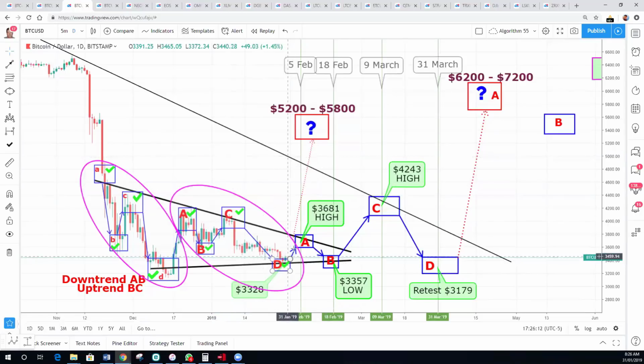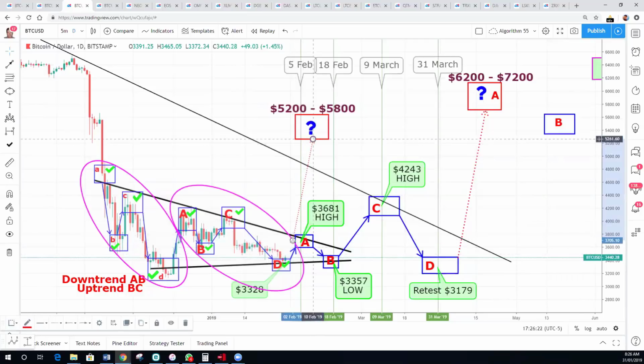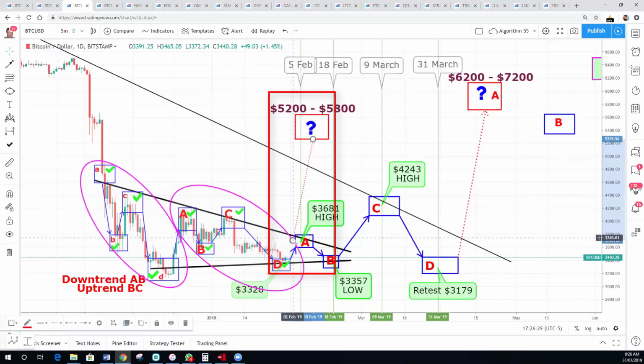We believe that the market is going to go up here, up till about 5 February, into block A. Now this is the breakout that we expect. See that breakout here? And it lands into this box at about 5,200 to 5,800. I do not believe that we are going to have that breakout.